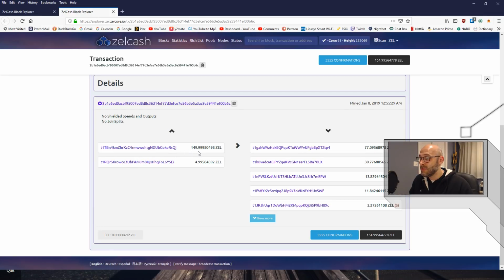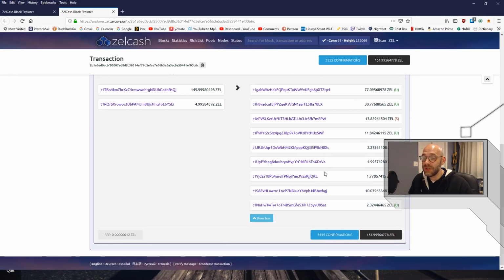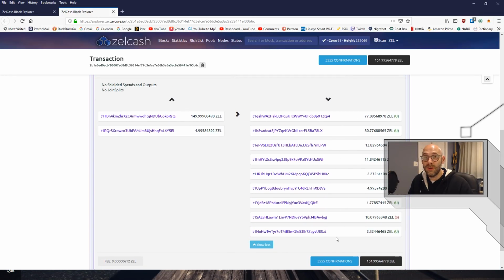Now, clearly, this was mining because here is the block reward, just under 150 Zel. And here are all the addresses that got a small portion of that block reward, okay? So this is a very public thing.